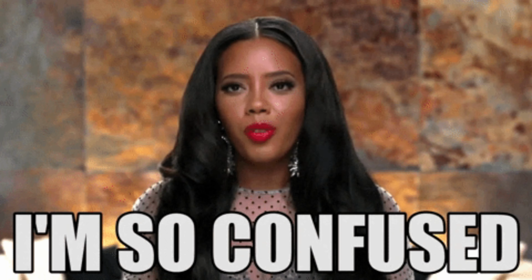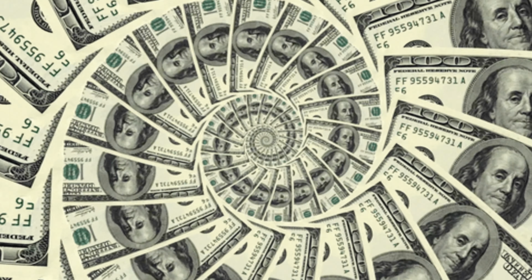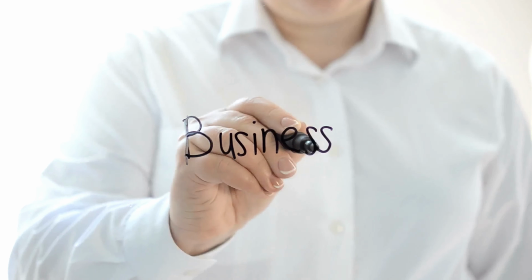Are you planning to start a business but confused about which business structure to choose? Well, you're not alone. The structure of your business affects everything from day-to-day operations to how much you pay in taxes. It's important to understand your options to choose the one that's best suited to your business's needs and goals.